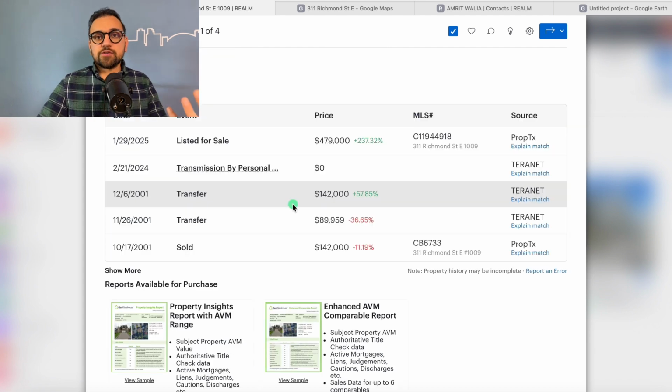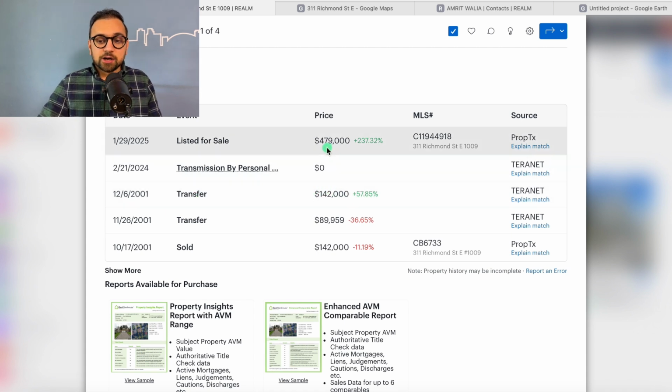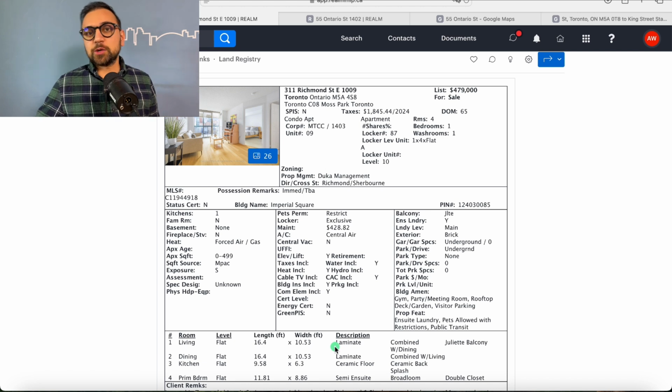Okay. And also, just for reference, I wanted to quickly show you the past transaction of this specific condo. In 2001, this property was transferred or sold for $142,000. And now chances are it's going to sell for about, let's say, $450 or $460K, give and take. And just to add, this building was built in 2001. It's an older building, but at the same time, it's managed well. So that's why I would vouch for this building. And this building was developed by Plaza Group. They have quite a presence in the city.